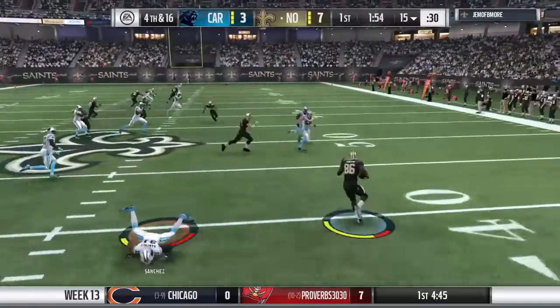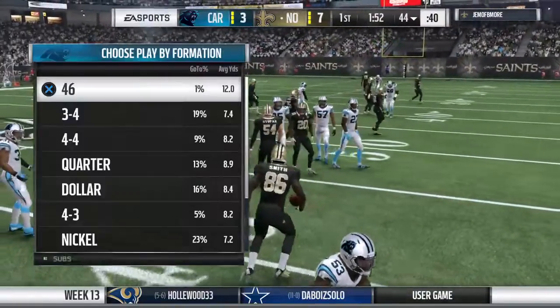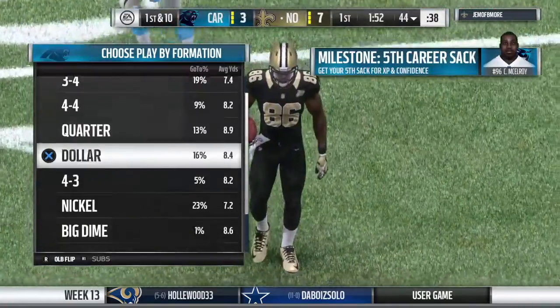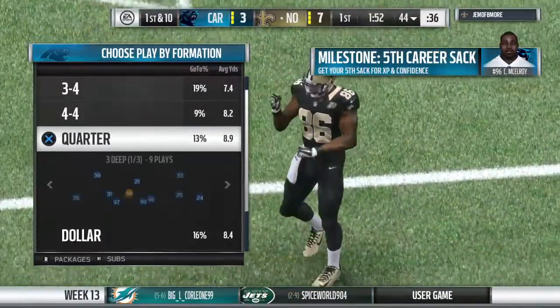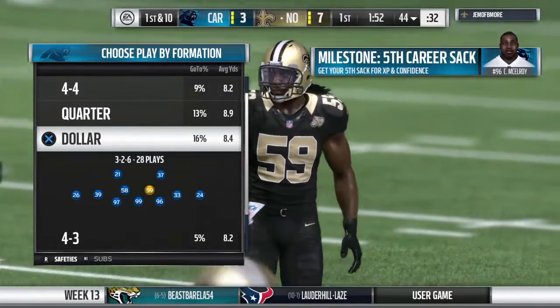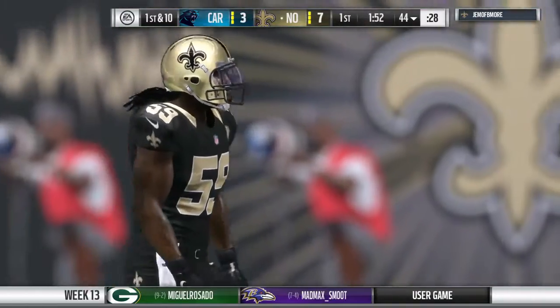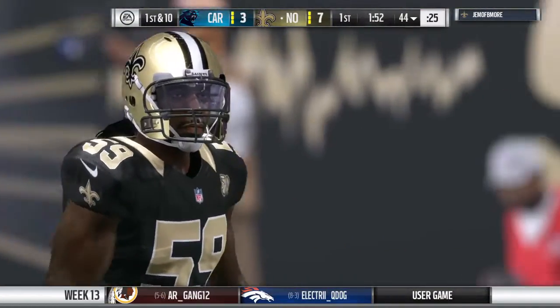Taken from just outside the 30. 12 yards on the return that time. And the Saints will take over with a first down and 10. Out onto the field comes New Orleans. And they were able to punch it in the end zone last time. They'll be looking to do that again here. For the defense, obviously, they'll be looking to stop them from punching it back in the end zone.